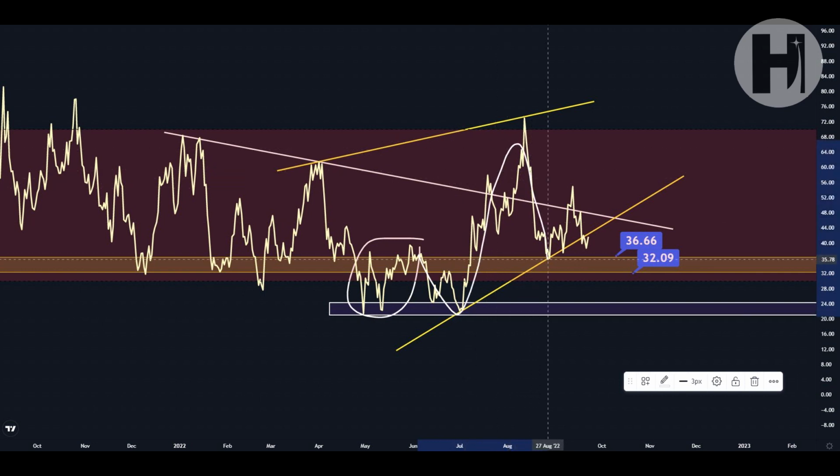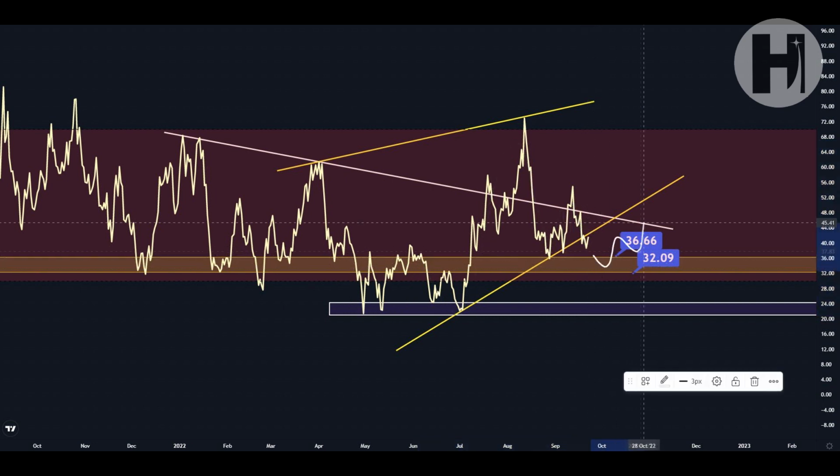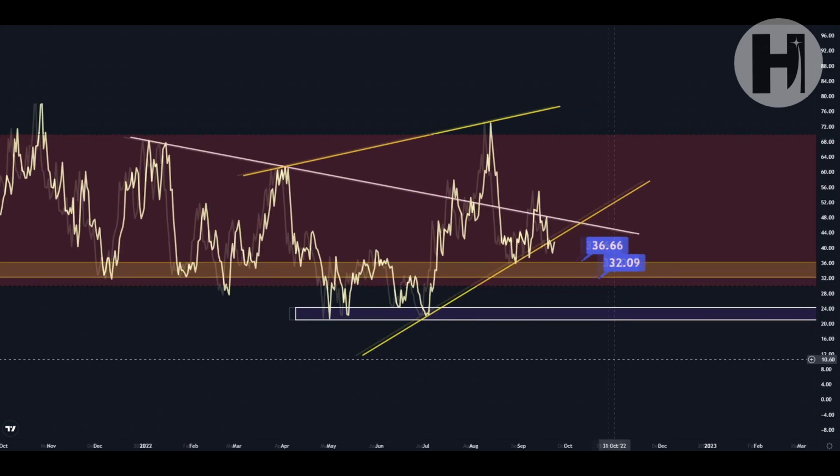We backtested it here in August, and now we're potentially looking for another backtest into this yellow zone. We might dip our toes in here, and from there we might start recovering into November and breaking these major resistance diagonal multi-month, multi-week trend lines. So keep that in mind.